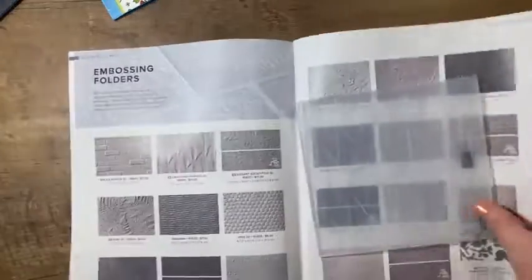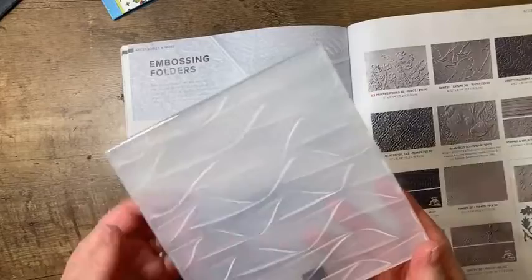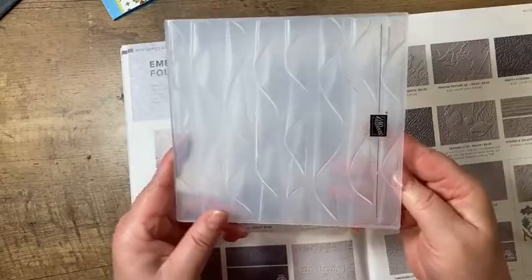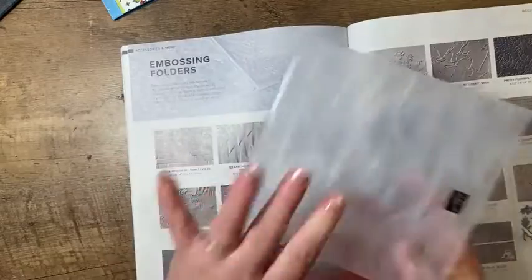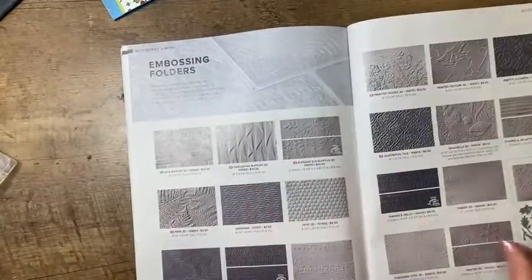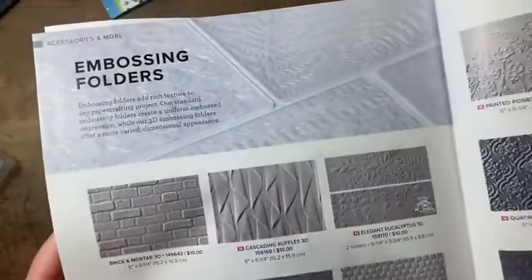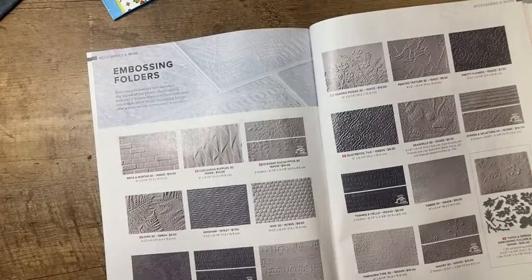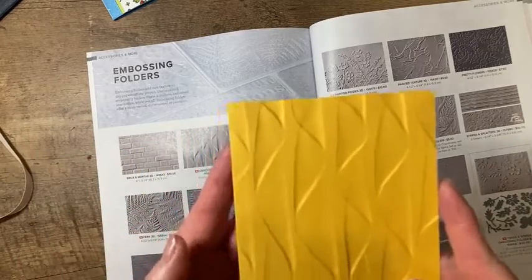Let's go ahead and get started on our masculine version of this card, and I do want to share with you a couple products that I'm using on this. I'm going to open this back up to the embossing folders. The new catalog has this embossing folder called Cascading Ruffles. I think it kind of goes this way, but I always use mine depending on how my paper is going to go. This is a 3D embossing folder, so your impressions are going to be really deep. And again, it's the Cascading Ruffles in the annual catalog. And I will show you what that looks like on the cardstock.